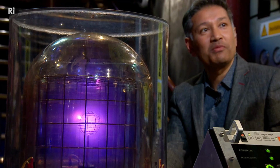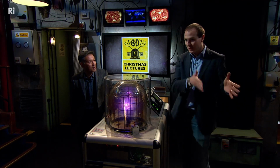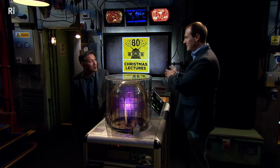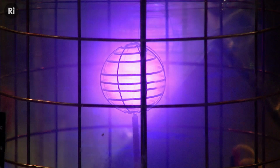Okay, you mentioned the word plasma. So what is plasma? Plasma is the fourth state of matter. So you have a solid, then a liquid, then a gas, and then a plasma. A plasma is essentially a very energetic gas, where you've heated up the gas to extreme energies, and the ions and the electrons have separated. So you have a charged ball of ionized gas.